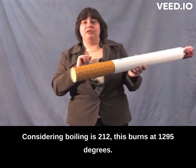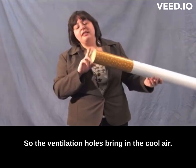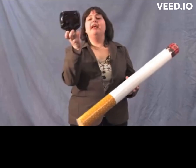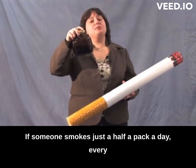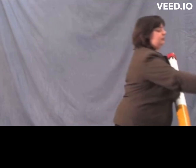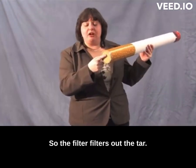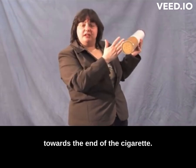This burns at 1295 degrees. So the ventilation holes bring in the cool air. The second thing it does is it filters out that tar. This is tar. This is what the lungs have to process if someone smokes just half a pack a day, every day for a year. This is what causes the lung disease. So the filter filters out the tar, and you'll notice that as you get towards the end of the cigarette.